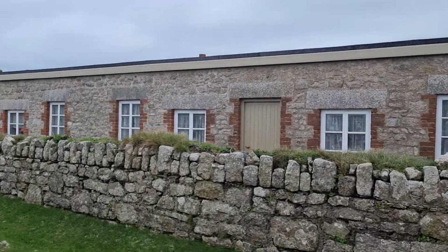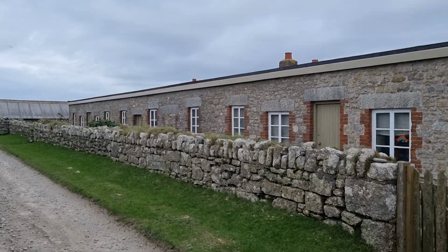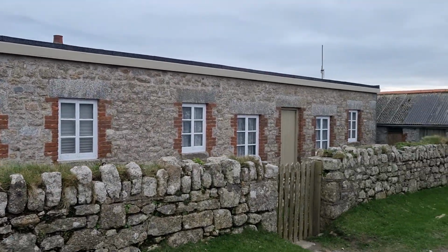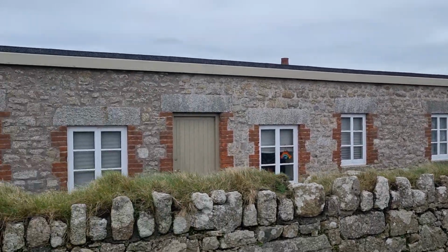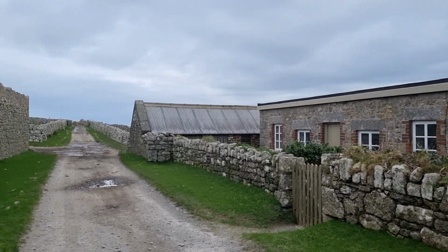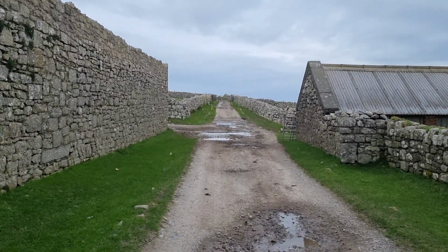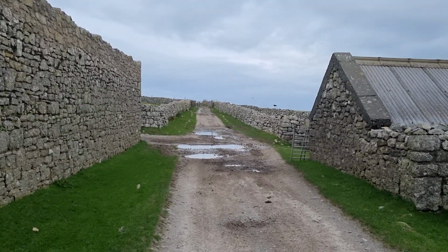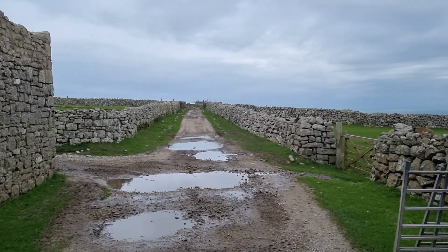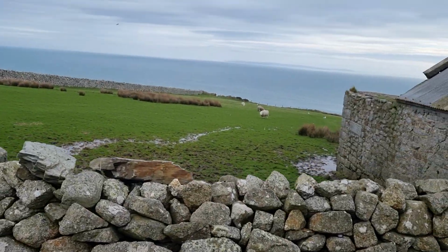I think these are some of where the staff stay. These properties here. I'm not entirely sure how it works with the wages, and I guess they just take something out your pay for your living costs here. You've got to pay some rent, I guess, and something towards the electric and whatever, but I don't know about that side of things.